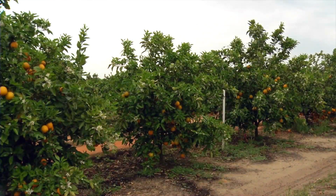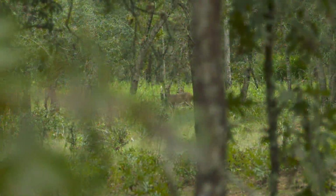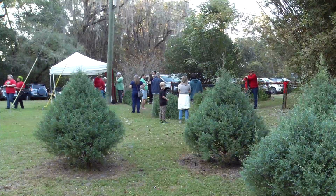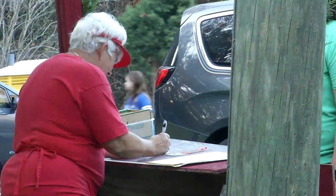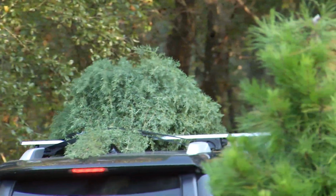Like other agricultural commodities in Florida, Christmas trees provide environmental benefits like wildlife habitat, clean air, and soil stability. Buying a fresh cut tree in Florida helps to support our local farms and the state's economy. And you get the added benefit of a super fresh tree that will help you and your family celebrate all throughout the season.